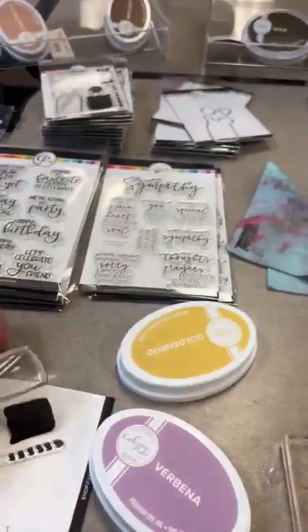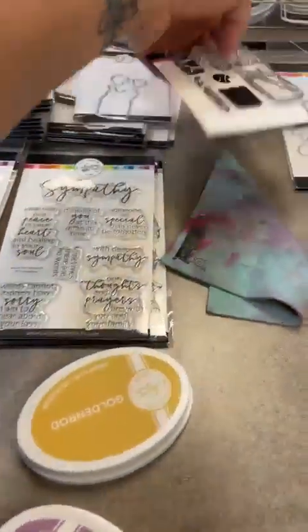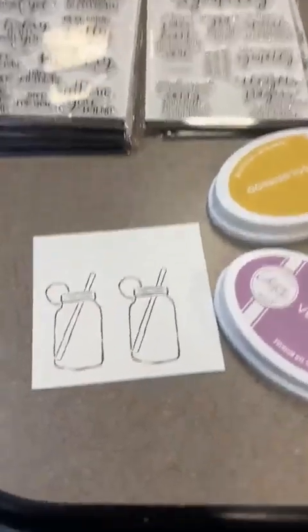I did already, I got my little work surface here. So here's my stamp set here. So one of you might get a gently stamped stamp set. You're welcome for conditioning them. It's already ready to go.